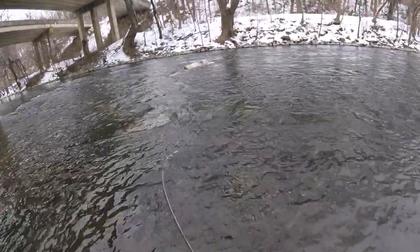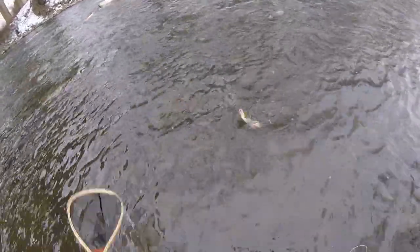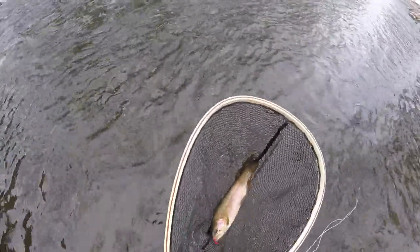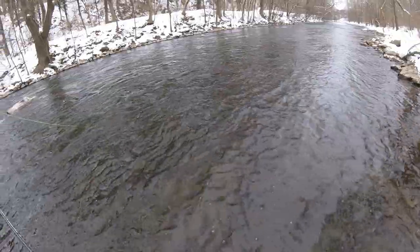This is on the worm again. So, got ice in his shoes. There he goes. Okay. So we got this guy here on the wormy, the San Juan wormy. Look at that right there out of his mouth. Okay. Let me change the Perdigon.